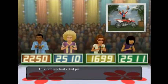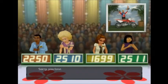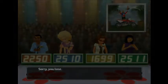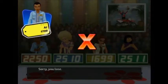This item's actual retail price is... You lose. This is your first strike. Don't worry, you still have two to go.